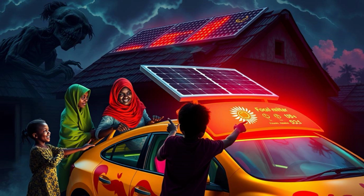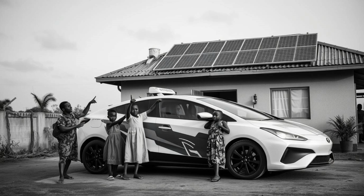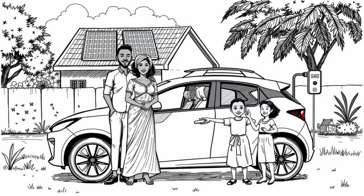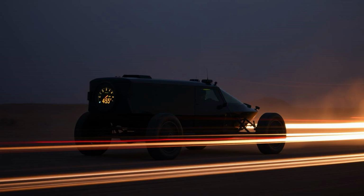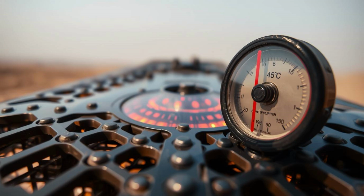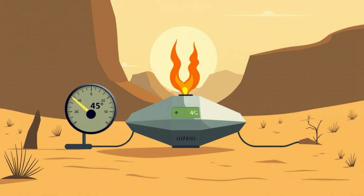Rural variants with raised suspensions and farm-compatible batteries are in development. The car emits just 28 g CO2 per kilometer versus 210 grams for petrol models, offsetting its carbon footprint in 2.3 years. Nationwide adoption could cut fuel imports by 18%, saving $4.7 billion yearly. Battery tests show 78% capacity retention after 5 years in northern heat, prompting work on advanced cooling systems. With only 23 solar charging stations nationally, partnerships aim to expand infrastructure.